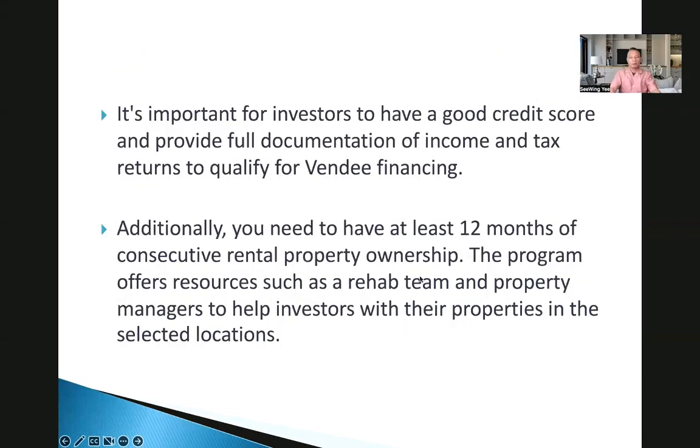Anyway, let me see what else. One more thing is critical. Of course, you need to have at least 1 year of rental property experience under your belt, documented by your federal tax return on your Schedule E supplemental income schedule.